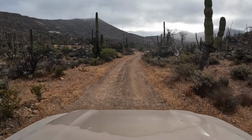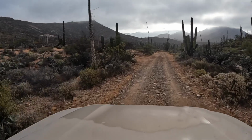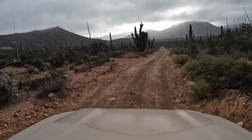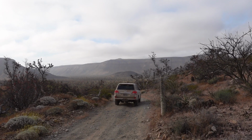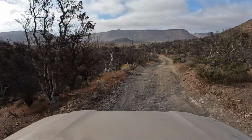Still a little sleepy ourselves, this morning it seemed as if the world was waking up with us as we drove through this stunning Baja landscape. This drive really was pure Baja magic.